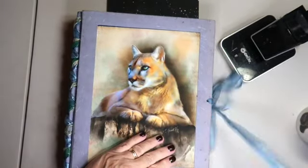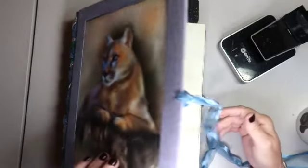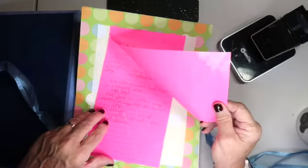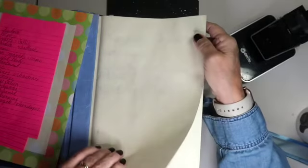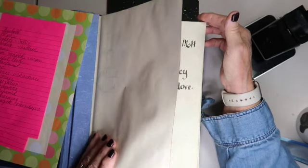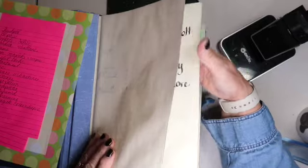And just as a definition, a grimoire is a place where you would put your spells and your incantations. Now, I probably could put recipes in here, but I have another little book that I use for that. And I think this would get too messy if I used it for recipes. So I'm going to be using it for my drawing.